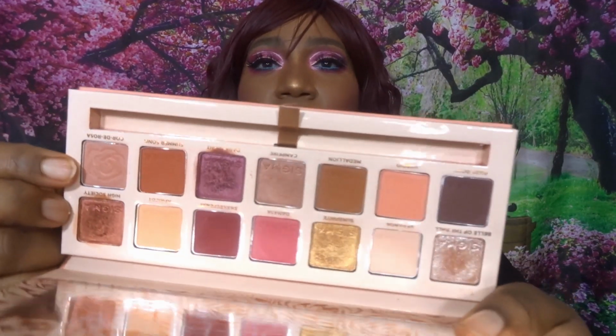It's a beautiful and gorgeous palette. I like neutral tones that are unique to me for whatever reason. I don't like plain neutrals. This neutral, because it's got burgundy tones in it as well, makes it so palatable to me, and makes it so exciting to use.